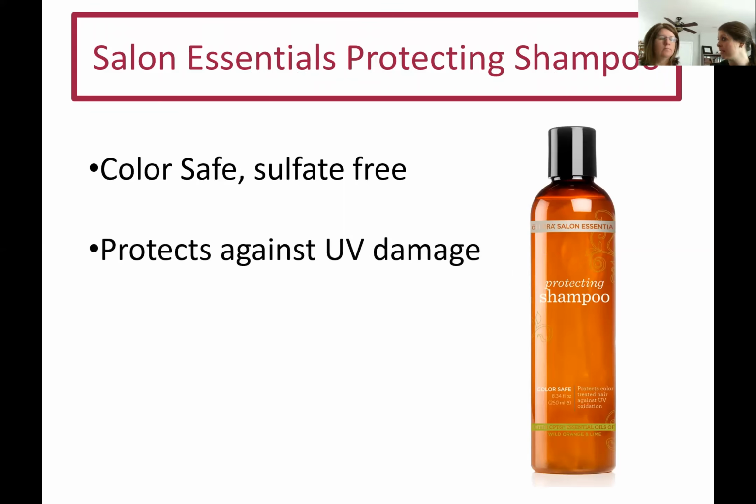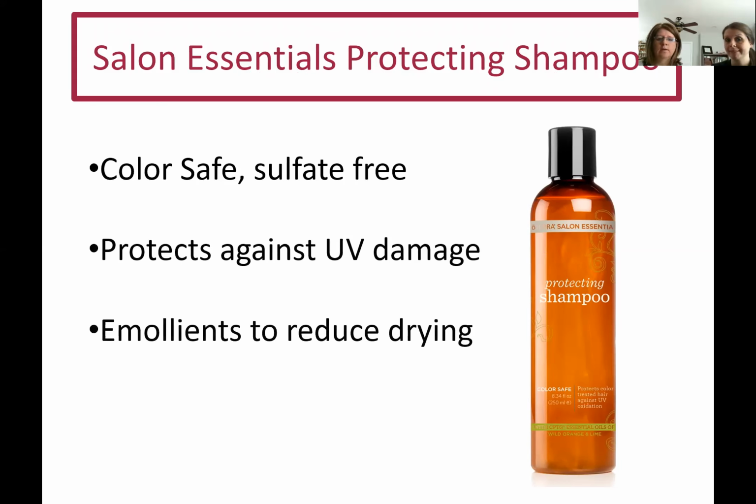And it protects your highlights. It does. And the colors. Mine's in a ponytail. You can't see my highlights, but all right. It prevents against the UV damage. Right. And reduces the drying because my hair is very dry.